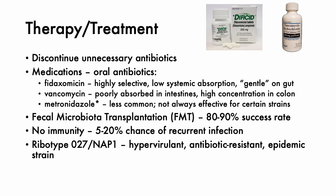Ironically, in order to treat C. diff, you've got to take more antibiotics. These should be oral because you want it concentrated in the GI tract. Papers were kind of mixed about which medications work better than others, but it seems like the gold standard currently is fidaxomicin and vancomycin. Both of these treat gram-positive bacteria.